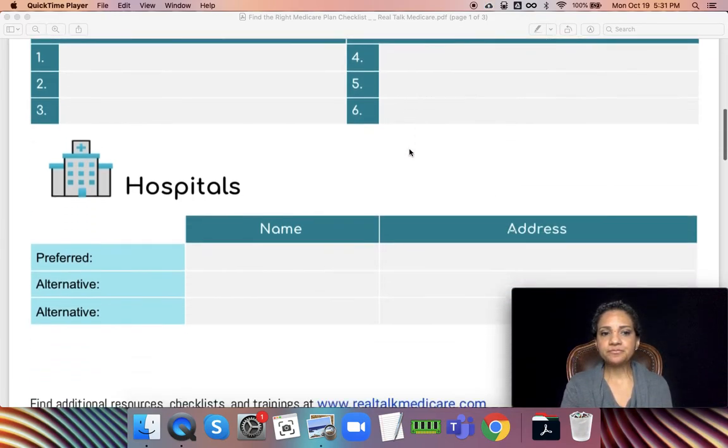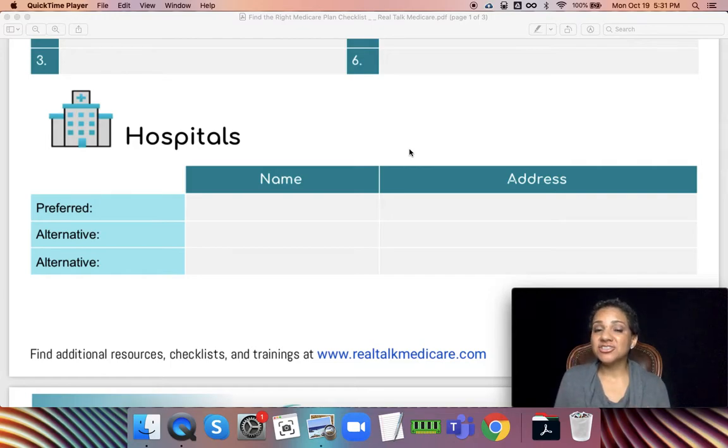Now, hospitals are not just the hospitals that are closest to you. Some of your non negotiable doctors may only be able to practice at certain hospitals. So, heaven forbid something happens and you have to go to a hospital. Well, if you have a heart condition, you want to make sure that your thoracic surgeon or your cardio doctor can actually go to that hospital. So, hospitals are important to know for your doctors that will provide care if there's a life threatening emergency.